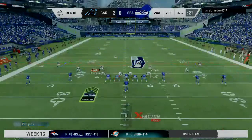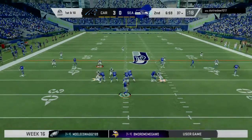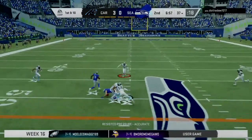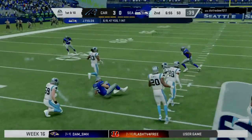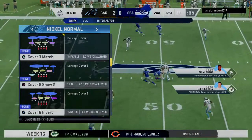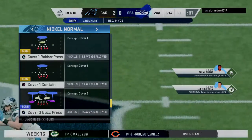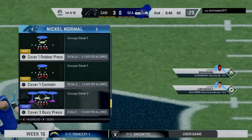Mike spot 4. Oh, you got deep? Hey, one set. From the gun, Fields. Looking middle, and that's complete. That one good for 14 and a Seahawk first. They gave up the completion there, but this is what zone defenses count on: catching the ball and not much run after the catch.